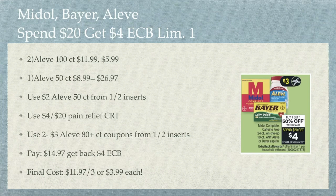That'll bring you to $26.97. We have $2 Aleve coupons for the 50 count coming in our 1-2 inserts, and two $3 Aleve coupons for the 80 or more count, same inserts of course, and check to see if you have a $4 off $20 pain relief CRT. You'll pay $14.97, get back a $4 extra buck, makes it $11.97 for 3 products or $3.99 each.